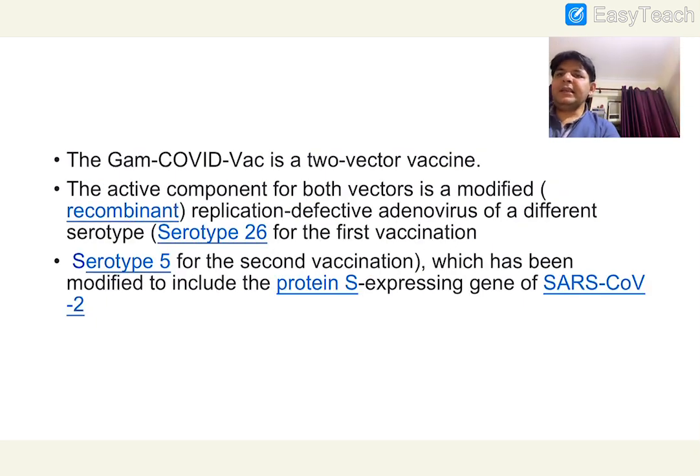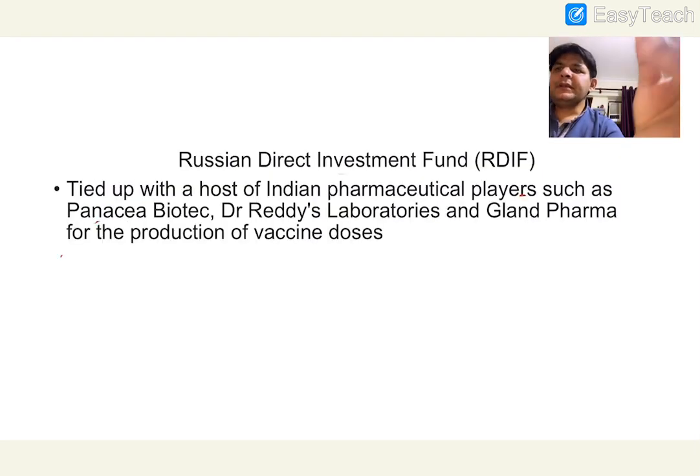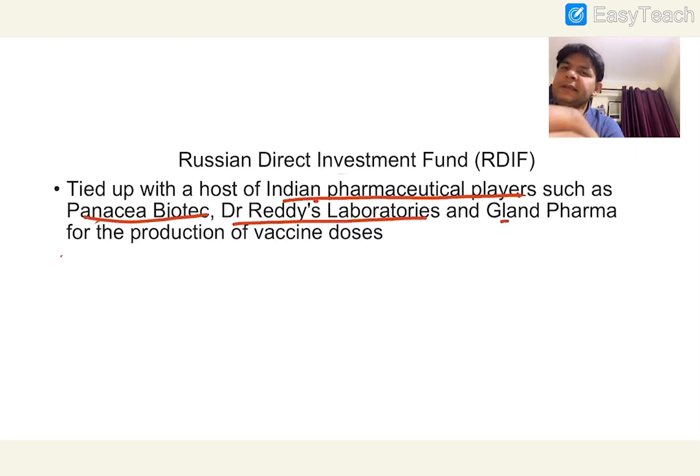What else is there in this? These components are there: trisaminomethane, sodium chloride, magnesium chloride, sucrose, disodium EDTA, polysorbate 80, ethanol and water. They are present to maintain the various buffer conditions. And the good thing is that the Russian Direct Investment Fund, RDIF, tied up with various Indian pharmaceutical players like Dr. Reddy's Lab, Panacea Biotech, Gland Pharma, to produce these vaccine doses at the earliest and in a huge amount of around 50 crores.